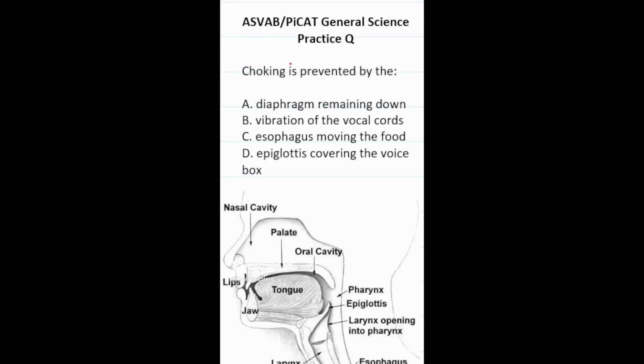This ASVAB PiCAT general science practice test question says choking is prevented by A, the diaphragm remaining down, B, vibration of the vocal cords, C, esophagus moving the food, D, epiglottis covering the voice box. So this one's going to be D, the epiglottis covering the voice box. You can see in this diagram the epiglottis is right here. It's a fold of skin that is in use when you're eating that prevents food from going down your trachea and into your lungs. Instead, it redirects the food to your stomach. All right, so this one is epiglottis.